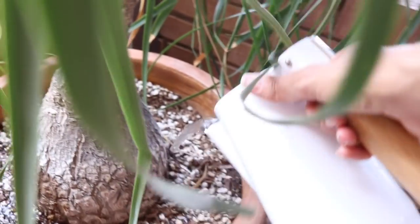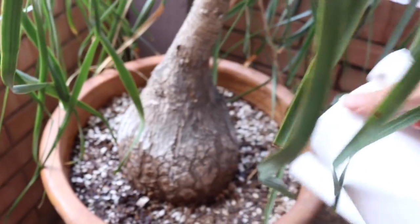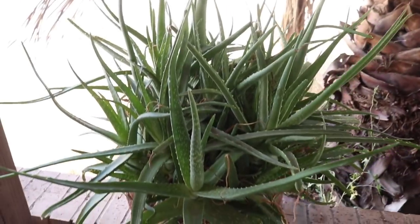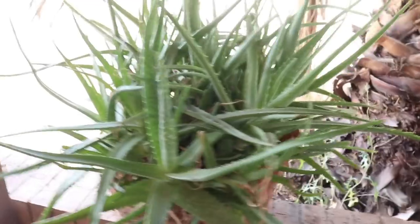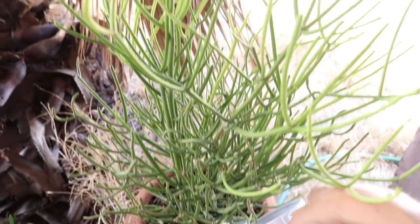Okay, let's give the ponytail palm some water. I've got to repot this aloe plant too. Look how much that's grown. It's just completely out of control. It's overgrown its pot. It's in a large terracotta pot too, but it's just totally taken over. So it's got a lot of new pups in there. I'm gonna have to split those up.